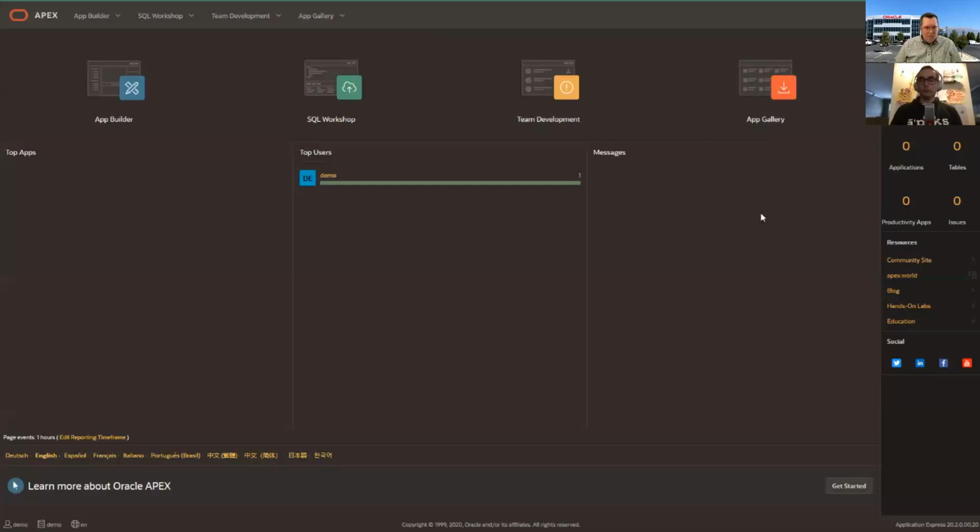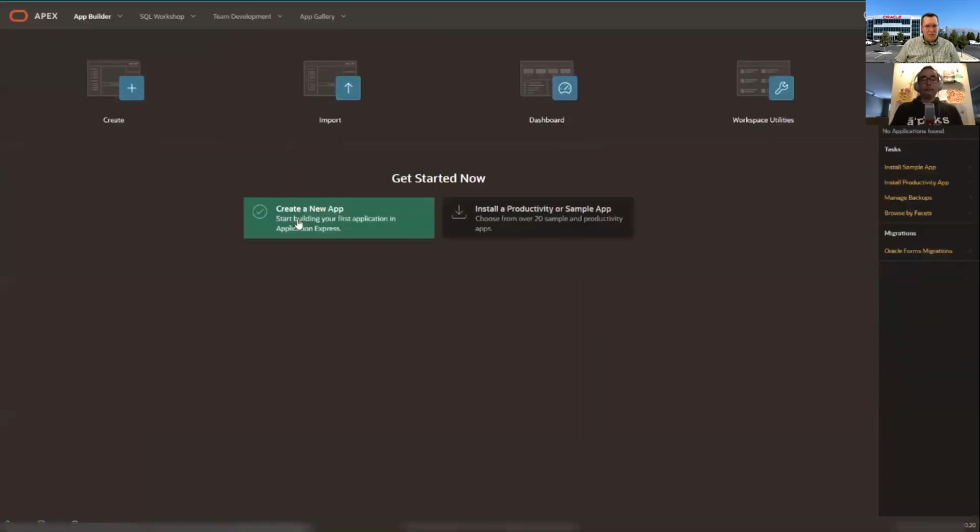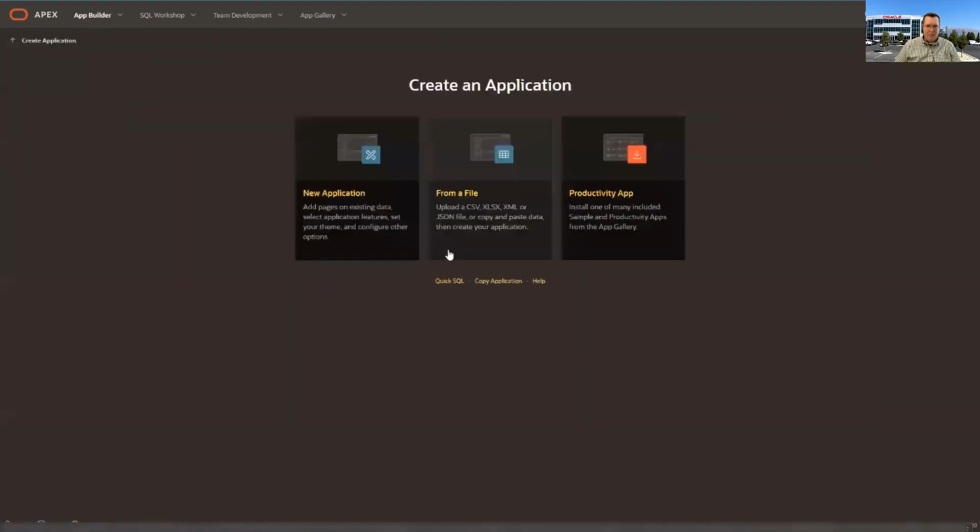For our demo purposes, I'm going to build an app from scratch. I'll click on App Builder, and we're going to start creating an Apex app. There's a couple of different ways to do that. I'm going to follow a wizard here. I'll click on Create New App, and this is a wizard-driven guide that will help me create a new app. There's a couple of different options in the wizard. I'm going to do this from a file.